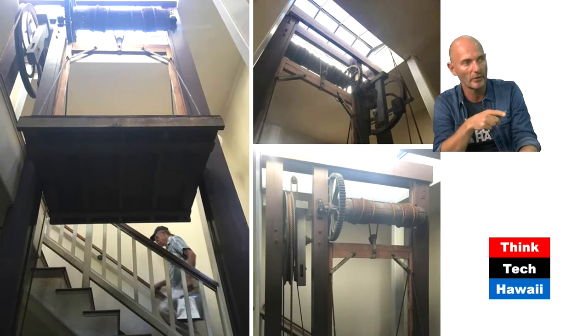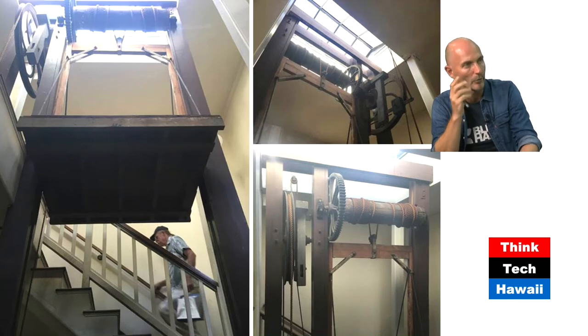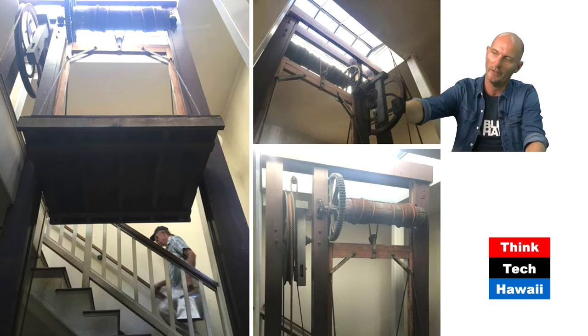Yeah, we just got a new elevator at school at UH. And I don't want to know how many hundred thousands of dollars that cost. It was just installed and then it broke down and was out of commission for a couple of months. Then we got it fixed and then some people got stuck in there. That certainly doesn't happen here.